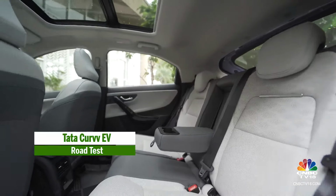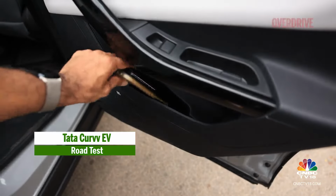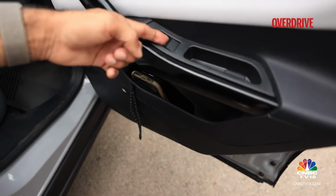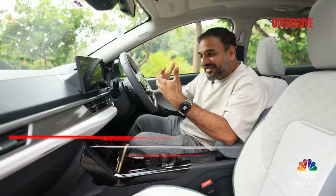The luxuries for the rear seat are AC vents and a fast USB-C slot, but hardly any storage in the door pockets and plasticky handles and switches. The real party actually is in the front.